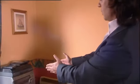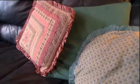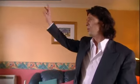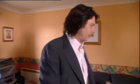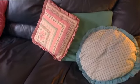Imagine someone wanting to listen to something on the hi-fi, and yet somebody else wanting to fax something, and yet somebody else wanting to watch television or watch a video. That feeling of conflict is in no way calmed down by what's happened in this room. There are patterns that are fighting with each other, colours that are fighting with each other. Floral, next to Aztec, next to this rug, next to a bit of ditty-dotty, rural revival, bitty-botty.